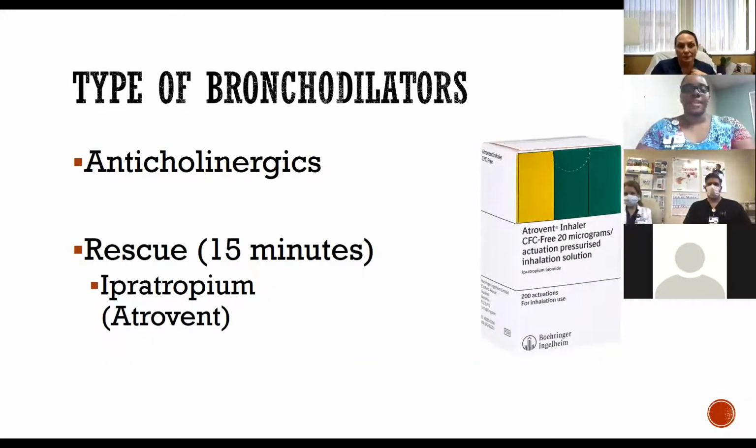Our next class of medications is called anticholinergics. And these are very similar as far as being a bronchodilator, similar to the beta agonist. And there are also rescue medications, but they take about 15 or so minutes to work. The most common one that we see is ipratropium or Atrovent, as you have pictured here.